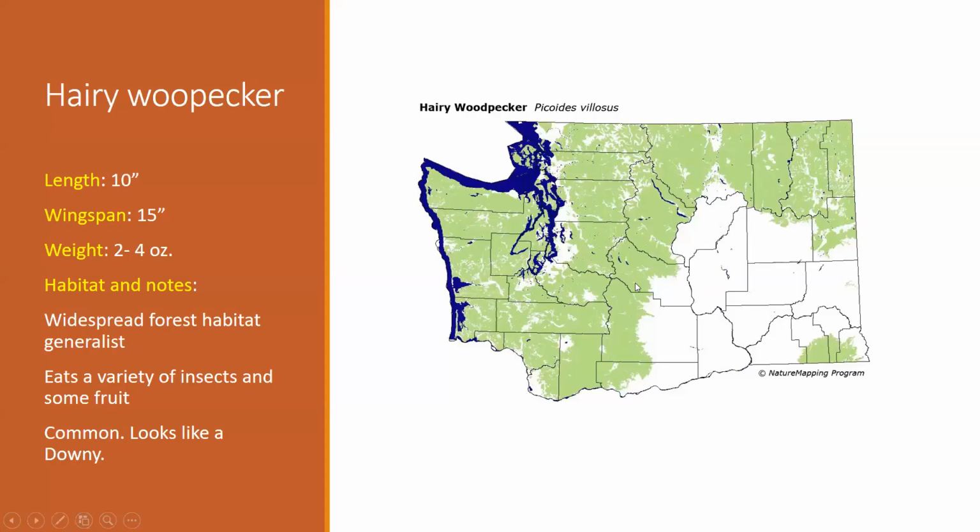So look at the hairy woodpecker. The hairy woodpecker, notice the genus is different. Dryocopus for pileated, Picoides for hairy, 10 inches, 15 wingspan. 2 to 4 ounces. Ounces, that's light. A forest generalist. I really like hairy woodpeckers because they occur pretty much in all forest types, and people are familiar with them, and they're not as dependent on big trees as pileateds are. But pileateds are pretty common too.